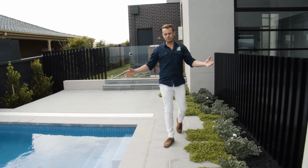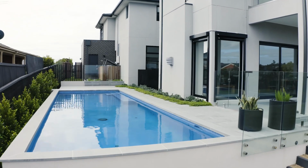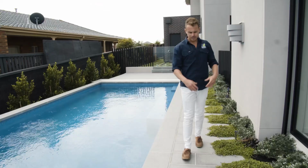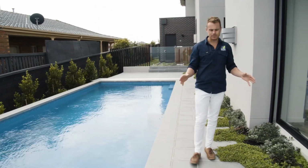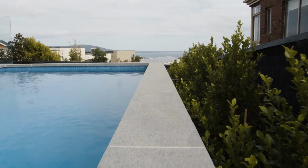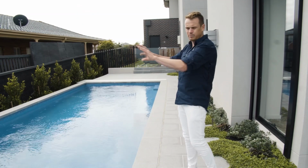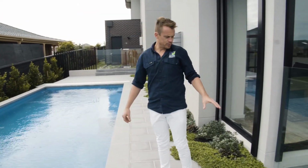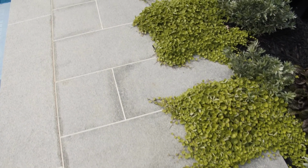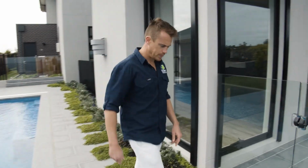You can see the beautiful pool here has been constructed by the team at Coastal Pools and Spas, 11 metres long, 4 metres wide. The landscape designer has recommended the flame granite. You can see we've got the big 1 metre by 300 mil flame granite drop face coping, so it makes it look like a nice thick coping beam around the pool. And then we've got the 600 by 300 standard flamed granite paving unit, which you can see laid in the brick bond pattern all the way through the area here.